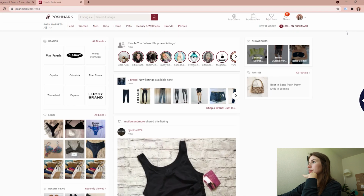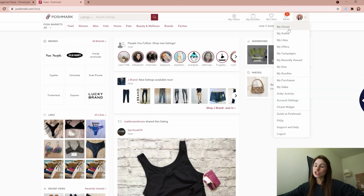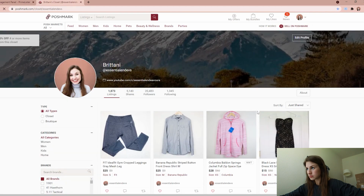All right, so here we are. And then you guys, I like their new update. It's a little bit more incognito where their extension lies. It's actually over here in this button. But before we get to that, it even tells you here, go to listing page. You're gonna wanna navigate to your closet, since that is where you need to do your stuff.